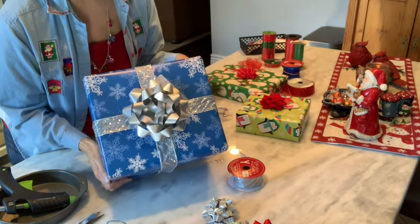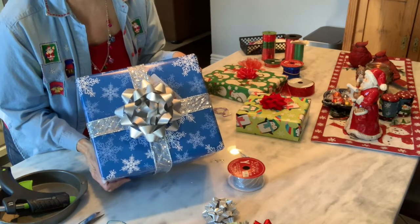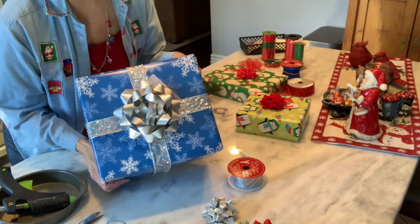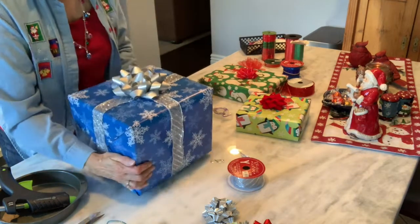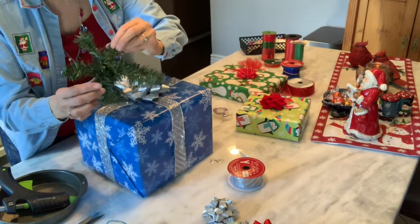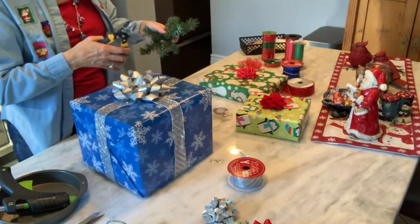So I have just attached this larger bow to my package because my other one was smaller and looked a little bit too, I guess you might say, puny for the size of the package. So I've done this, and the last thing I'm going to do is add some sprigs of greenery to it. You can watch as I work on this.